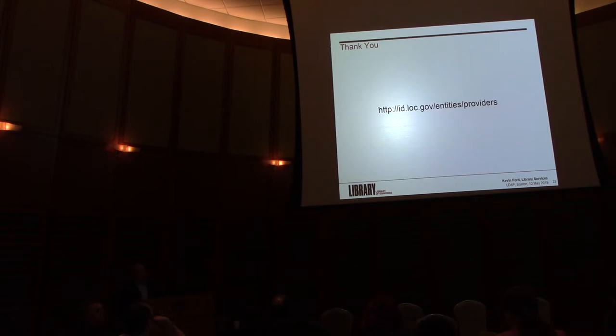And although most of what I talked about is coming, if you saw the graphic that says it's going into id.loc.gov, it is going into id.loc.gov, but it happens to be an internal copy right now. There is a public data set that we put out there in January when we were working through the proof of concept of this, which you can find at the address above. So, thank you so much.